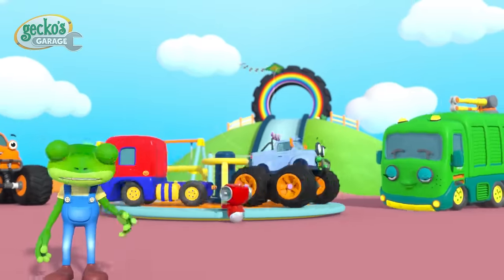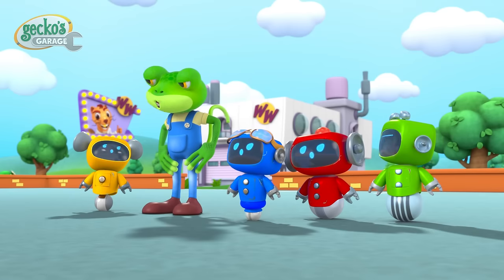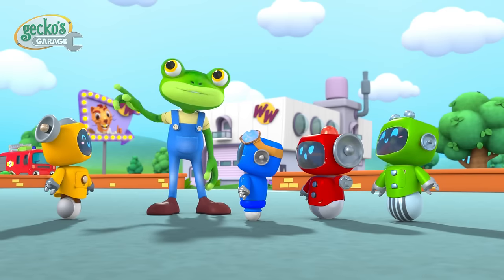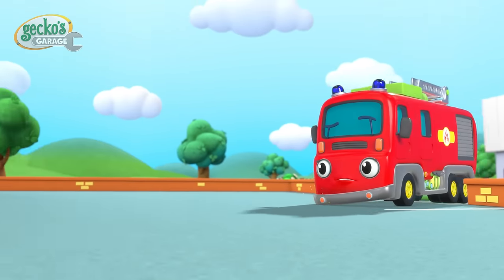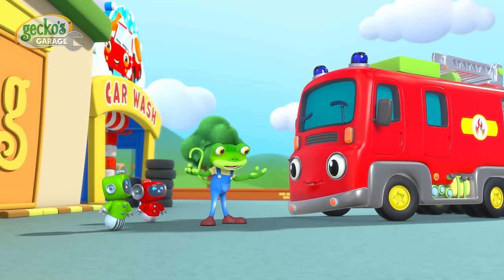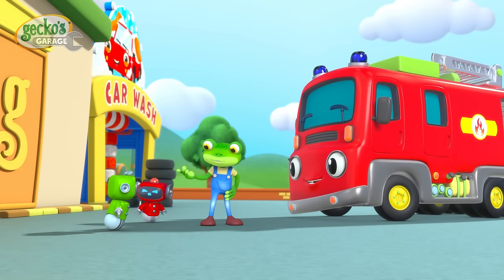Everyone's having fun. It's time to repaint the sign, Mechanicals. Blue, can you please get the green paint and take yellow up on the roof to help? Oh dear, Fiona's had a bump to her bumper. Come inside and let's fix it. Green, we'll need the extra strong glue, please.